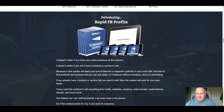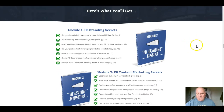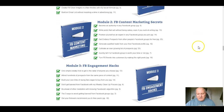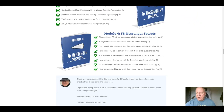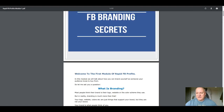Right, so let's go back to the sales page, and so these are the modules that you will get. Module 1 is Facebook branding secrets. That's actually the shortest module. Module 2 is Facebook content marketing secrets. Module 3 is Facebook engagement hacks, and module 4 is Facebook Messenger secrets. So let's just have a very quick look at these. As I say, I'm not obviously going to go into them in detail, but this is module 1, which is your Facebook branding secrets. And as I said, you can just download these and study all the content.